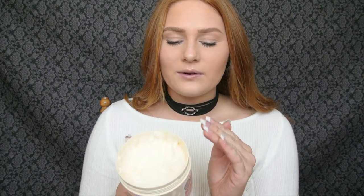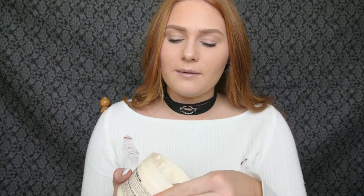First of all, it smells amazing. I wish you guys could smell. It's kind of like coconutty, but I don't really know how to describe it. It just smells so good, and it doesn't feel like sometimes when you put on a lotion and it's kind of greasy and I don't even like the way it feels on my hands and you just kind of want to wipe it off. This just feels so moisturizing. It's not greasy. It actually feels like it's moisturizing.